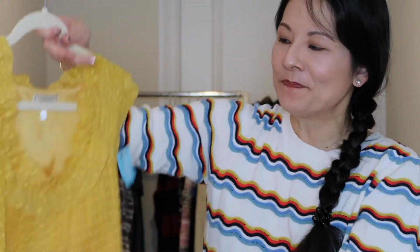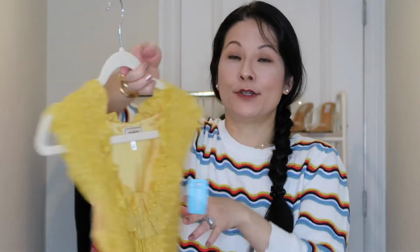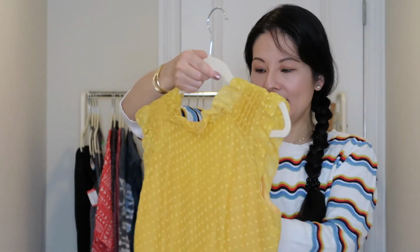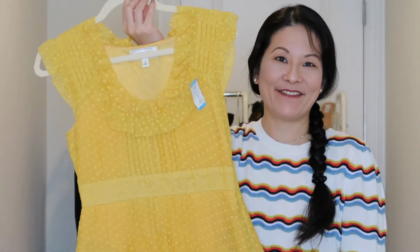It's just beautiful. So you can tell this is just a well-made garment, and this one actually has pockets, which I think is extra nice as well. And this is in a size 2. So I was excited to find this one, and it retailed for $8.49 at my thrift store.